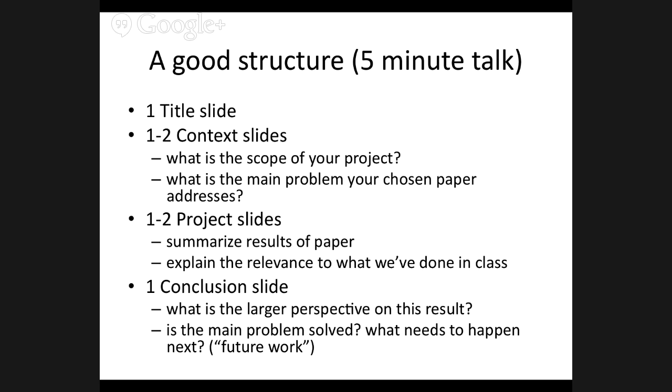And then you should have 1 or 2 slides that really talk about what you did in terms of researching this paper, or interpreting the paper or doing something with the paper. What was actually the part of your project that you worked on? What did you learn? What were the pieces of this paper that were particularly interesting? How did the authors analyze what they did? Stuff like that. And you should also include here some relevance to the material, some connection to the material you cover in class.